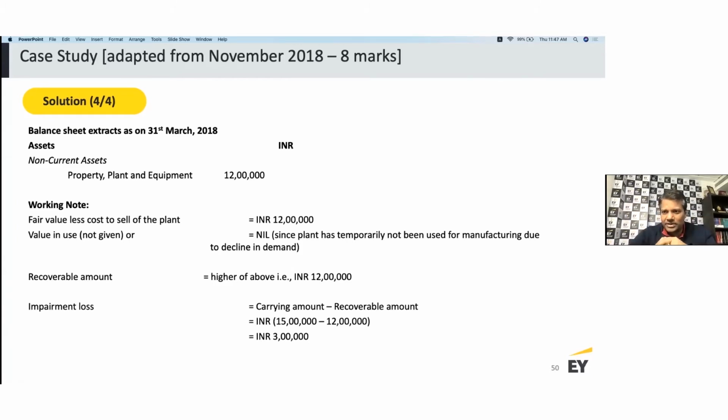We all talked about it. Something which forms part of your normal operating cycle, something which you want to buy or sell on a frequent basis, something which is cash or cash equivalent, something which you expect to realize in next 12 months. Everything else is a non-current asset. Now, what are the non-current assets? Like property, plant and equipment, your intangible assets, your investments, long-term investments, etc. They are your non-current assets, right?